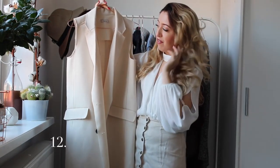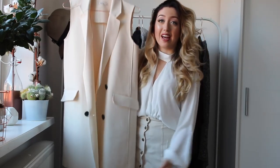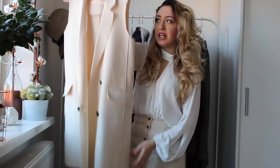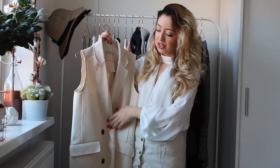So the next section that I wanted to show you are jackets and vests. These are all pieces that you can wear over your tops, even over your sweaters. The first thing is this vest from Bershka. I got it in the summer sale when I was in Greece on vacation. It's definitely one of my best buys ever because I've worn it a lot. It looks kind of like a trench without any sleeves. I love wearing the gray turtleneck sweater from Primark underneath it, or any sweater for that matter. I think it's very nice and it kind of elongates your body too.